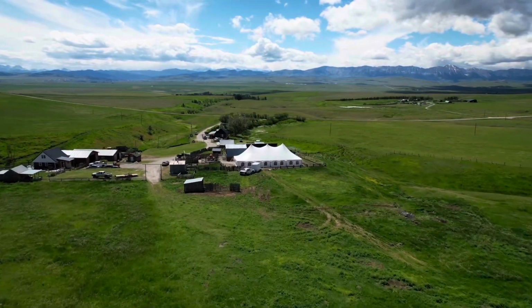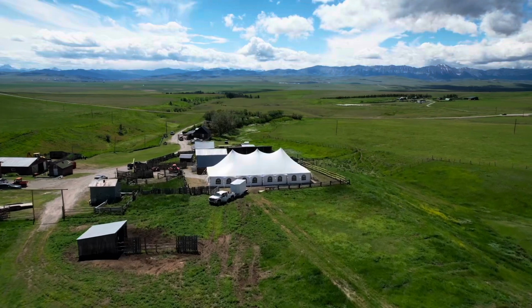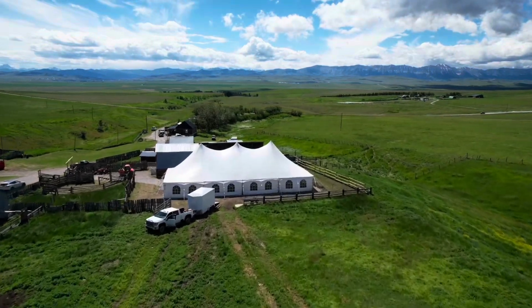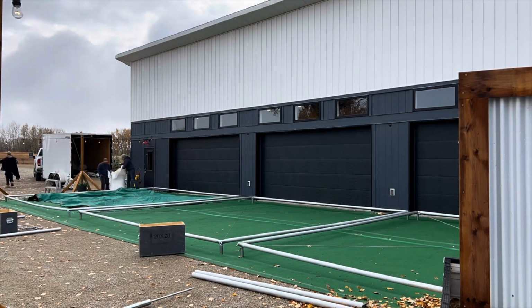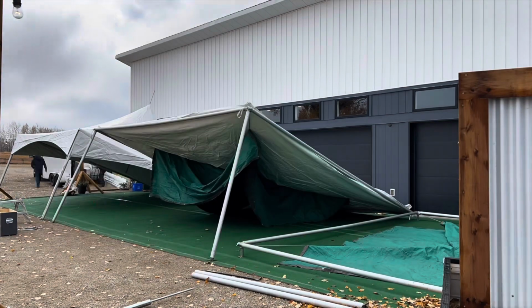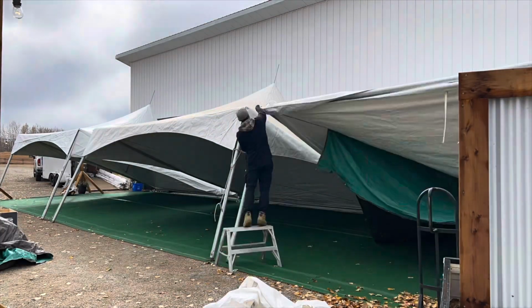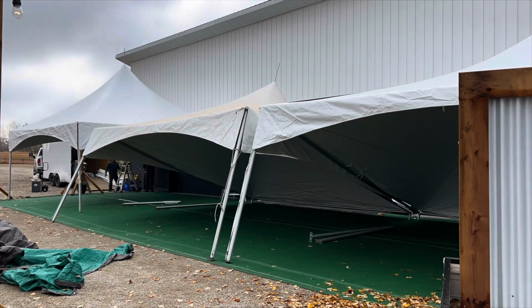The first thing I'd like to do is determine the size of tent that the client is looking for. I usually ask the question, how many people do you want to fit underneath the tent? Then, usually with the quote, I present the client with some pictures, some videos, and some CAD layout drawings of tents that might work for their event.